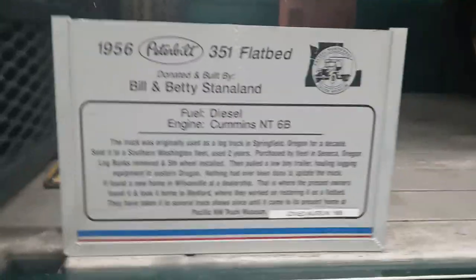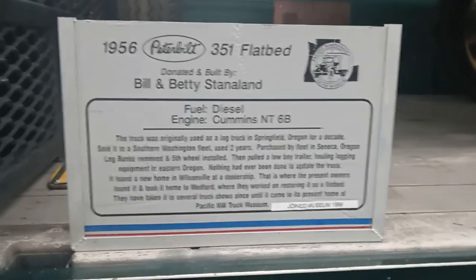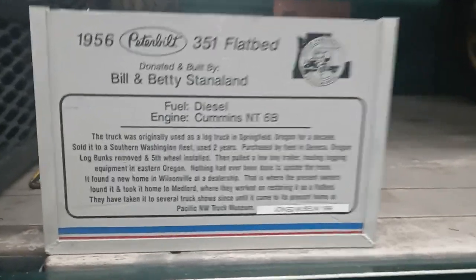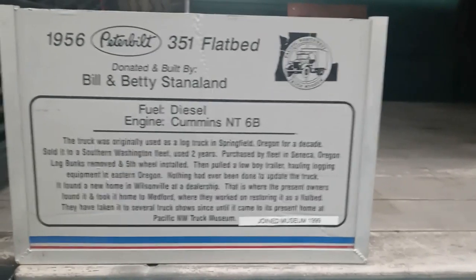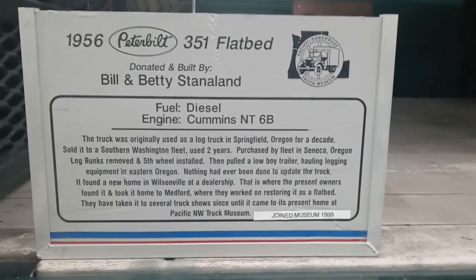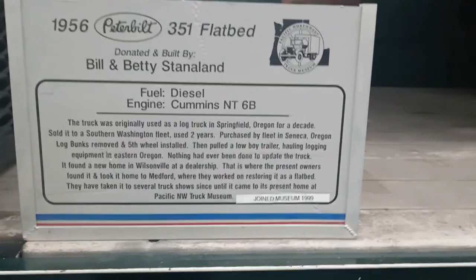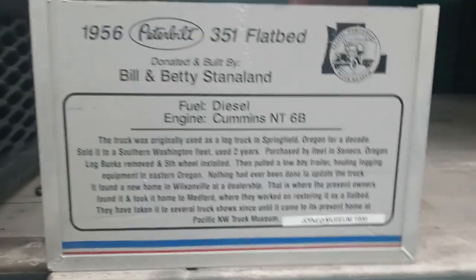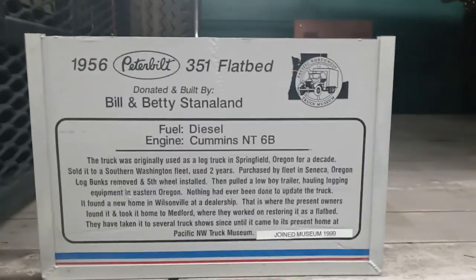1956 Peterbilt 351 flatbed. Used as a log truck in Springfield, Oregon for a decade, sold to the Southern Washington Fleet, used 2 years, purchased by Fleet in Seneca, Oregon. Log bunks removed and fifth wheel installed, and pulled a lowboy trailer hauling logging equipment in eastern Oregon. Nothing had ever been done to update the truck.